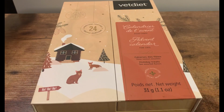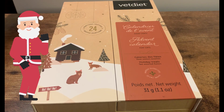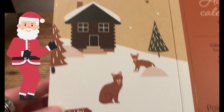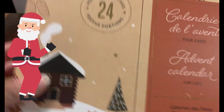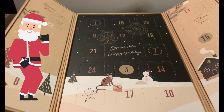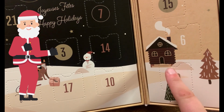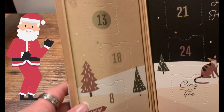Very cool. Alrighty, so in terms of festive, I really like this one. It's very simple in the color choice, but there's a lot of detail to it. So like this little cabin with a little cat, this little sign that says ho ho ho, the pretty bowls and stuff at the top. And then when you open it up, we got a kitty with a little snowman. We got another little log cabin with trees. Got some pine cones on some evergreens.